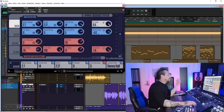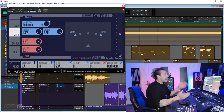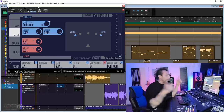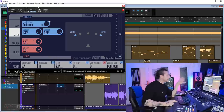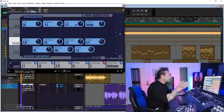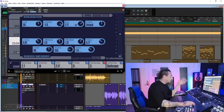And when you wanna create a real space, so you go in setup and you have here this ambient jazz club, concert hall, Vienna hall, bathroom, parking garage, living room, theater, castle hall, cinema, and some more. Actually, if you want me to do a dedicated video on the VSS4, let me know in the comments down below, because this is a pretty complicated plugin. It definitely has a learning curve, and if you guys are interested in it, I can try to make a video and go in detail.